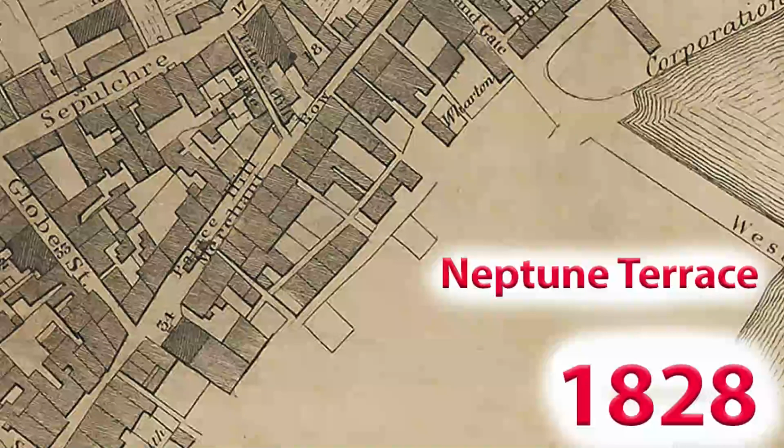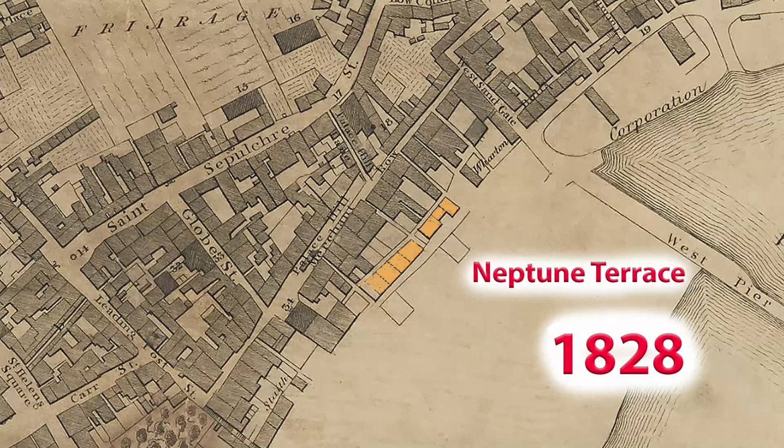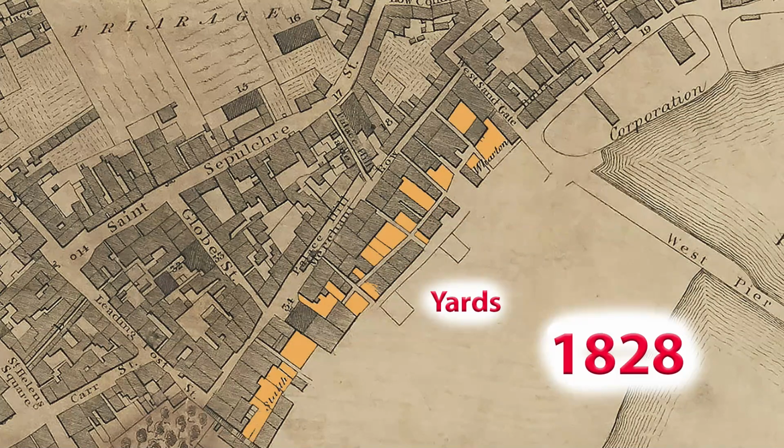Now then, in 1828, along the foreshore itself, there was no actual road there, it was all sand. All these buildings were basically facing straight onto the sand, probably a wall to protect them from the sea. Now on Sandside we have the bolts which allows you to get access to the back of properties and yards. Well, it was the same on the foreshore, so these are where the foreshore bolts would have been. Now the houses at the front were called Neptune Terrace, and behind Neptune Terrace you'll have all the yards, washing places, outside toilets.